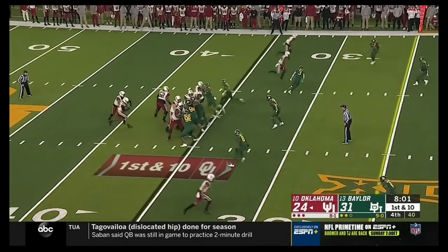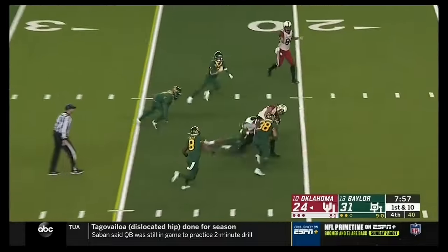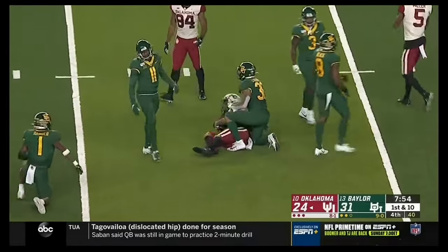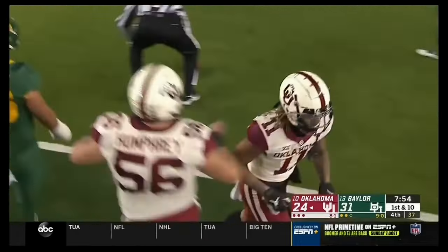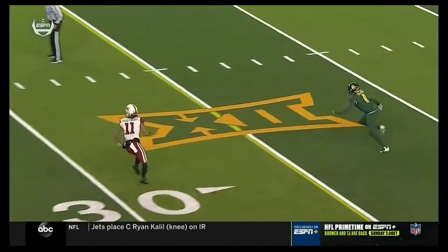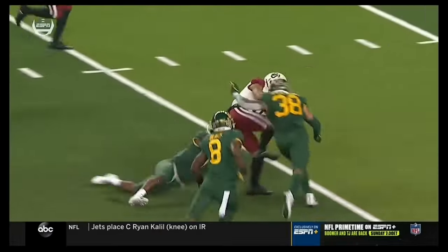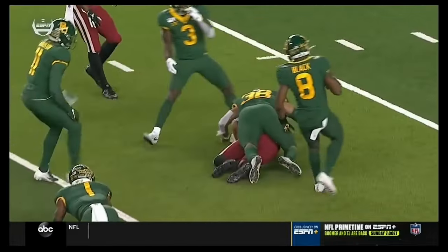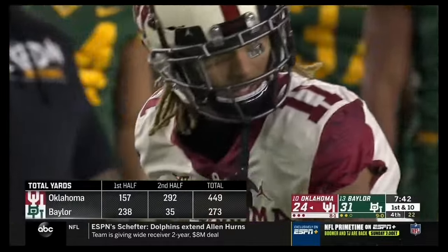8:03 to play. Hurts sticks it in the belly of Brooks, pulls it out, throws a slant pattern. Hazelwood caught, spins away to the 20. He's in the red zone, down to the 19. Jaden Hazelwood, another freshman making a play. And another missed tackle. He has the defensive back draped over him and is able to put his toe in the ground and spin out, and the guy goes flying over the top of him to get more yards after contact. Sooners in the red zone, brought to you by Delta Dental of Oklahoma.